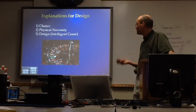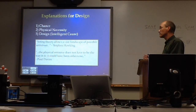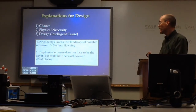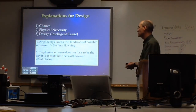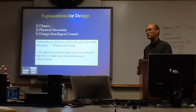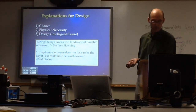Here's a couple of quotes that kind of show that. Stephen Hawking, most people know him. Some people call him the smartest person in the world right now. Certainly a pretty darn smart scientist. He says string theory allows a vast landscape of possible universes. And Paul Davies, another physicist, says the physical universe does not have to be the way it is. It could have been otherwise. So physical necessity is kind of out, okay?